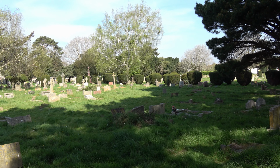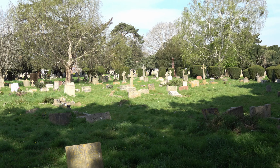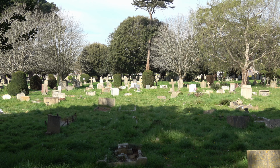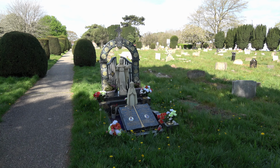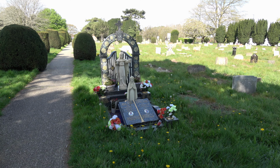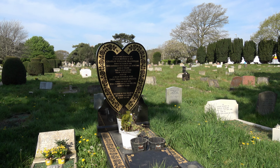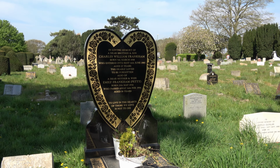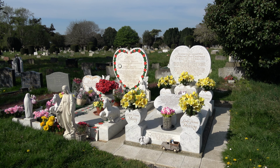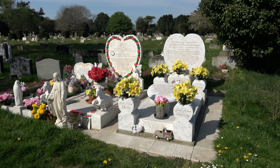Further in, the graves are a little older and the ground a little bit less maintained, but still they're all accessible. A very elaborate one here, a modern. There are images of the people on the stone, on the bottom stone. And nearby is this modern and very elaborate memorial. Just inside one of the gates are these 3 very elaborate modern graves.